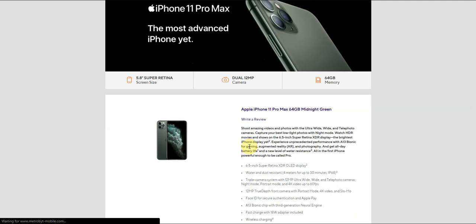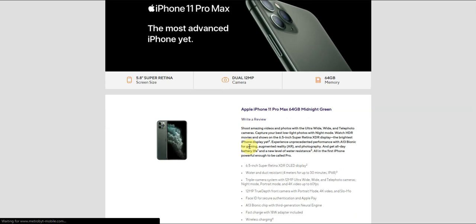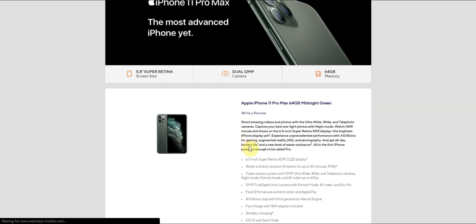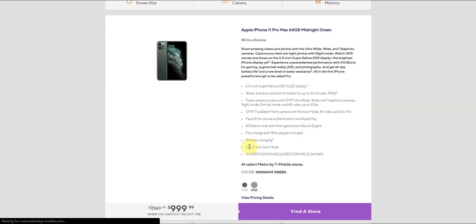This one has a 6.5-inch Super Retina XDR OLED display, a triple 12 megapixel camera on the back, and 64 gigabytes of storage. The iPhone 11 Pro Max is $999.99 when you switch to Metro by T-Mobile, or it's $1099.99 at retail price. This phone comes with a back and front, right there.